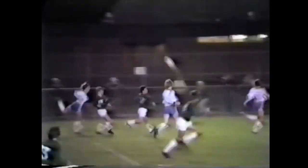Oswego set to start play, and they bring the ball upfield, going from left to right tonight. Ball stolen there by Fayetteville Manlius, and they start play slowly at midfield. Buccaneers controlling play into Fayetteville Manlius end, and now the ball goes back to the Fayetteville Manlius goalkeeper, and they're trying to break out now.